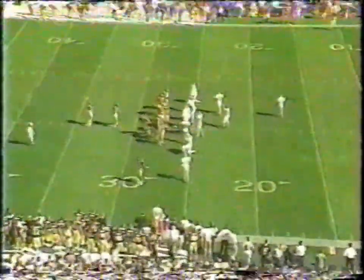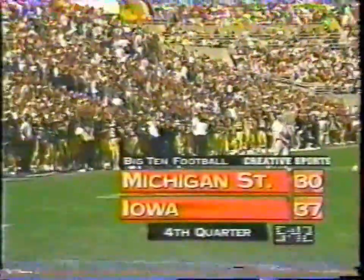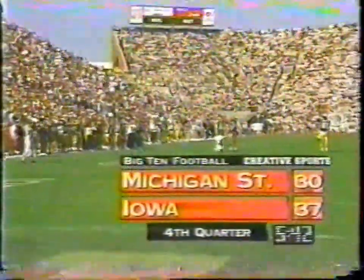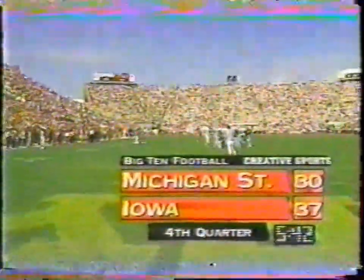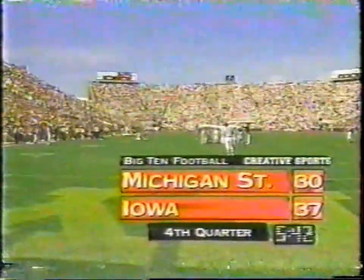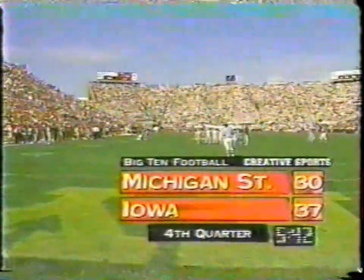And Matt Sherman is going to call himself a timeout. That will leave Iowa with one. They lead by a score of 37 to 30. We've got 5 minutes and 42 seconds left. Michigan State pretty well needs to stop this drive now or call it a day. We'll be back to see how they do in just a moment.